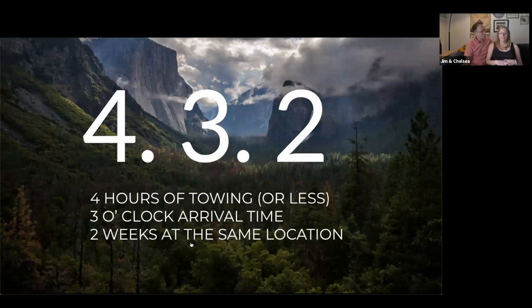And this is a rhythm of travel that we fell into or established months into our full-time journey. Yeah. So it took us a while to find out what pace we like to move at, how far we want to travel in one take. We quickly realized that 4 hours of towing was our max for the day. Some people like to tow 8 to 12 hours a day, and that's great. We got real crazy after 4 hours.